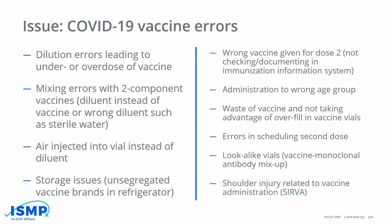Or even worse, we've seen it done with injecting patients as well. You may have seen that one of the pharmacies made the national media a few months back. And we just got another report over the weekend, air injected into patients.